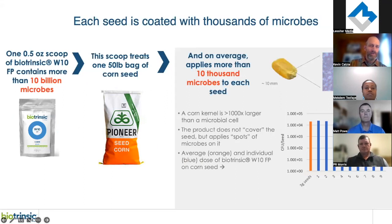And so if you have an Indigo powdered product and you follow the instructions and take a half-ounce scoop of that product and apply it to a 50-pound bag of seed, in each little half-ounce scoop that you're applying to a 50-pound bag of seed, there are literally more than 10 billion microbes in that scoop. As that half-ounce scoop and the powder in that scoop is distributed across the seed in there, you now have roughly around 10,000 microbes on each individual seed.